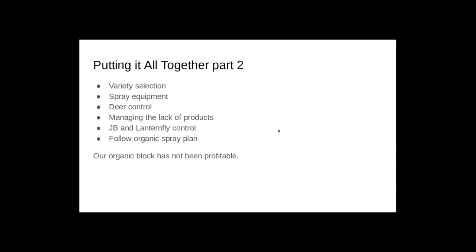So there is the issue with managing the lack of products, and we alternate copper, sulfur, lime sulfur, and Regalia as fungicides and use them at different times. We use one of the codling moth granulosis virus products. We do use Surround, which I do not like working with. I do have concerns with Japanese beetle and lanternfly control in the organic block. The organic block is far away from our grapes, and no lanternfly eggs were really laid in it last fall, so we don't really know yet what impact that might have.